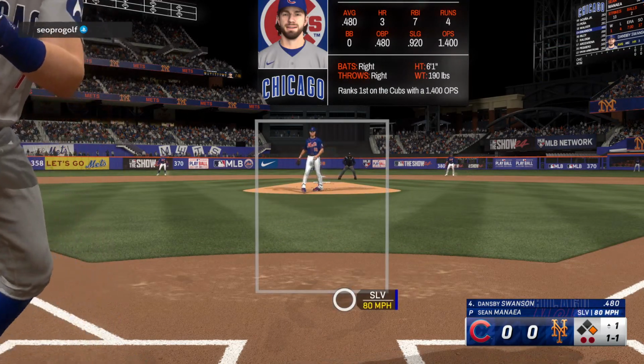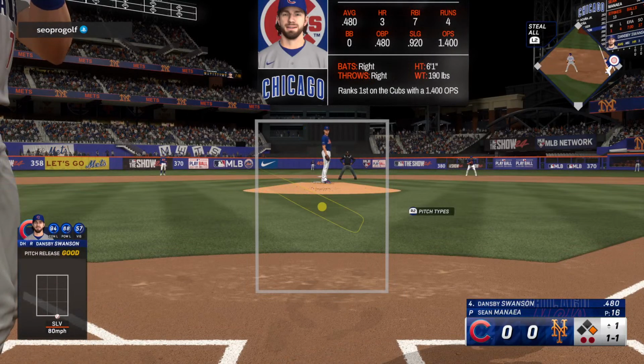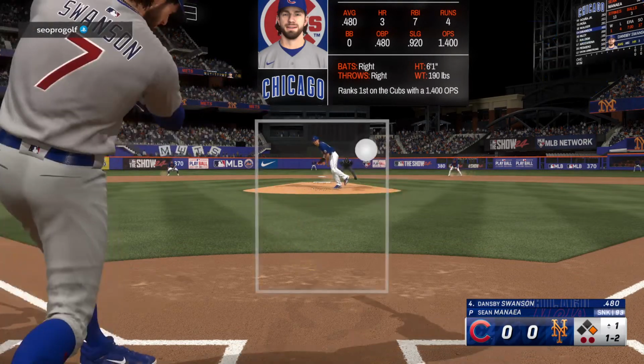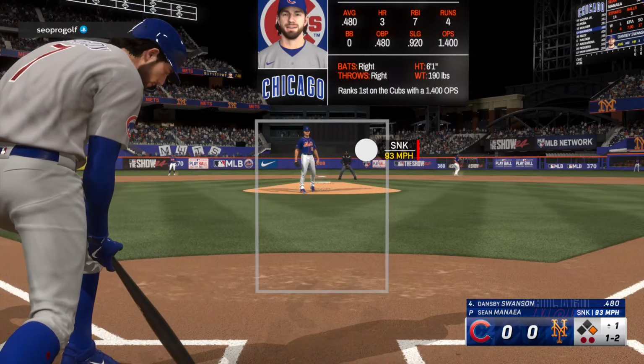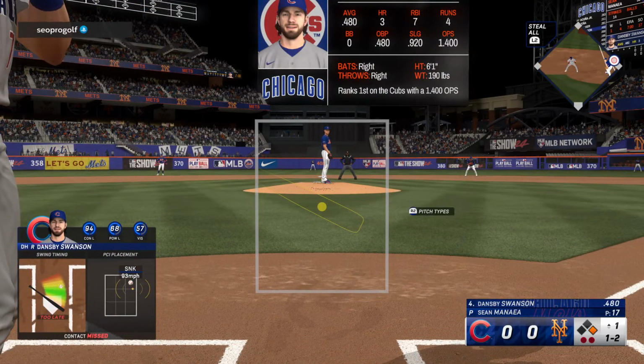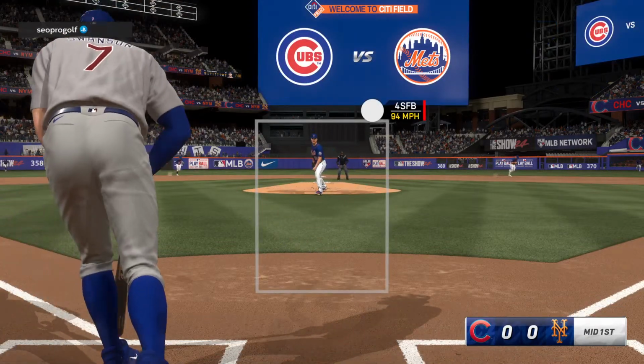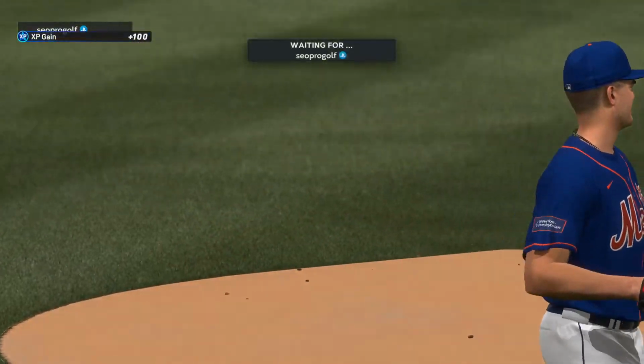And that one a little below the knees. And now it's even 1-1. Late with the swing there. 1 ball, 2 strikes. Here's a 1-2. Swing and a miss. Got him to go up the ladder for the K.